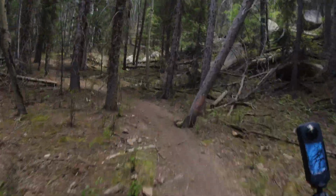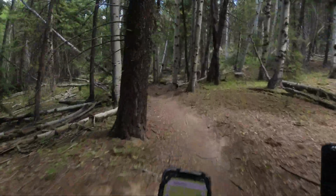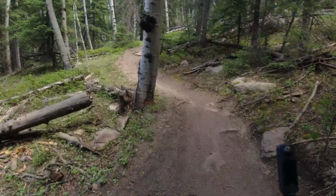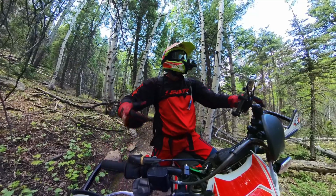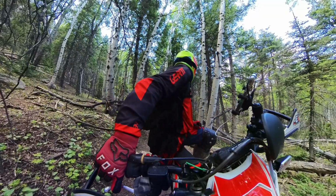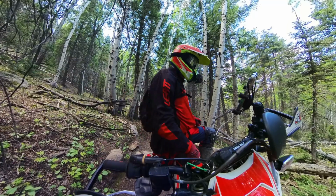But as I was saying, as my skills have improved, I find myself being a little less interested in the dual sport type. Whoa! Stalled it. That's a good time to switch maps. That was just a good old-fashioned stall. Better than an old-fashioned fall. Absolutely.